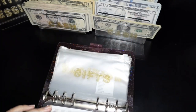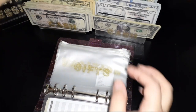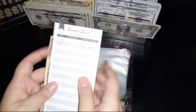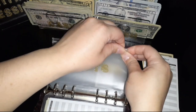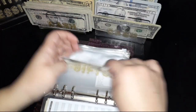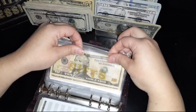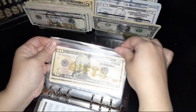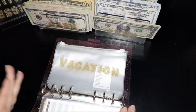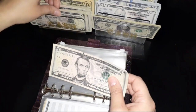All right, my next one is for gifts and birthdays, and this one is getting 20, so it's getting 2 tens. The next one is vacation. Don't look like I will be going on a vacation anytime soon, but I want to be prepared. So this one is getting $10. So 2 fives.